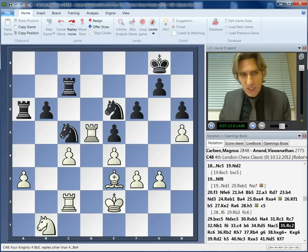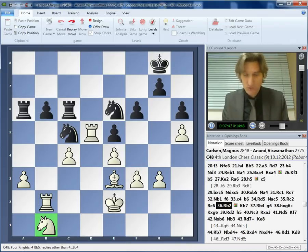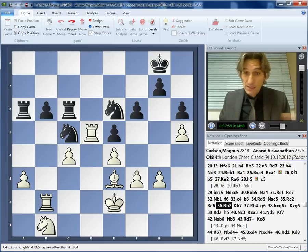So Vishy has kind of constructed a kind of fortress. Carlsen has put his pieces on the best possible squares. Of course, the knight on b1 is a dreadful piece. If Carlsen can improve the state of that knight, then he'll be doing fine. But this is a difficult position because the knight is tied down to the pawn. So Anand is solid.